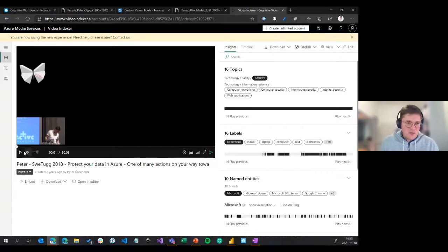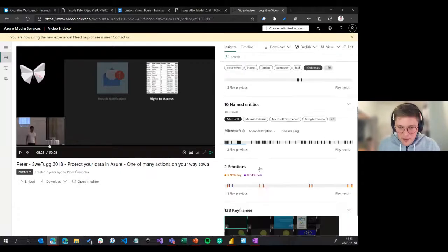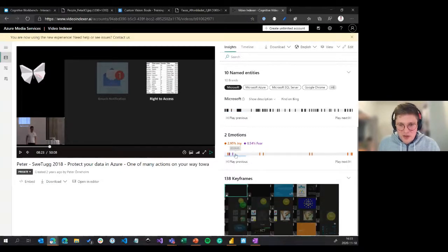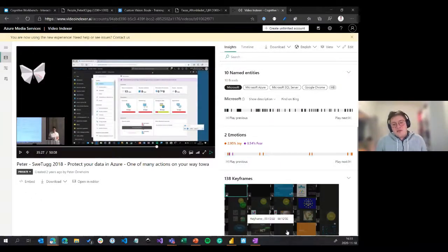And what this one does then is to analyze not only what's in the images, but I can show you, for example, we have a few labels. So here it says, I've identified laptops in these places. I've identified electronics in these places. We have emotions. So I have a bit of fear in the beginning, and then I have joy. I hope that I end up with more joy than fear, at least. And it finds keyframes from the video.